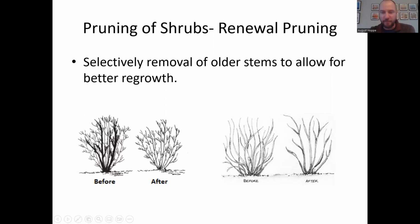Here's another example, multiple stems here. You can really take a lot out, and step back and look, and it doesn't look like it was done all that aggressively, but you look on the ground next to you and you've got a huge area of brush or branches that you've cut. So if done properly, it can really have a nice aesthetic to it.